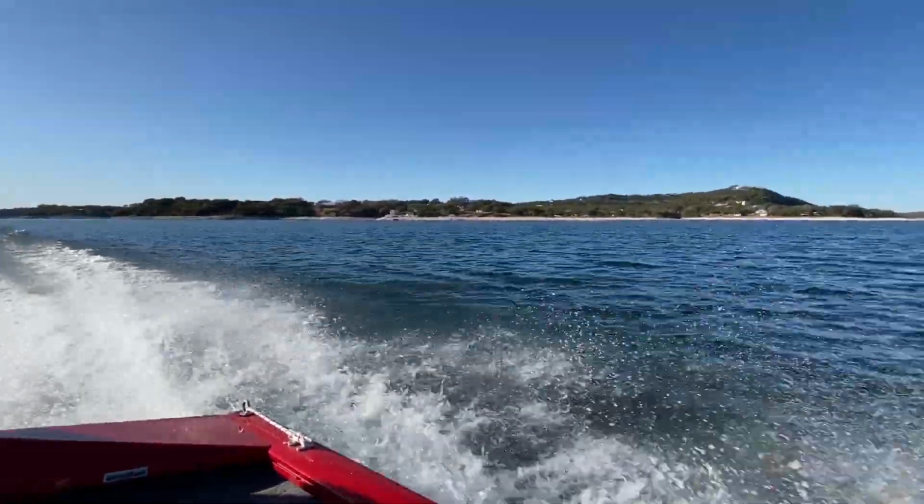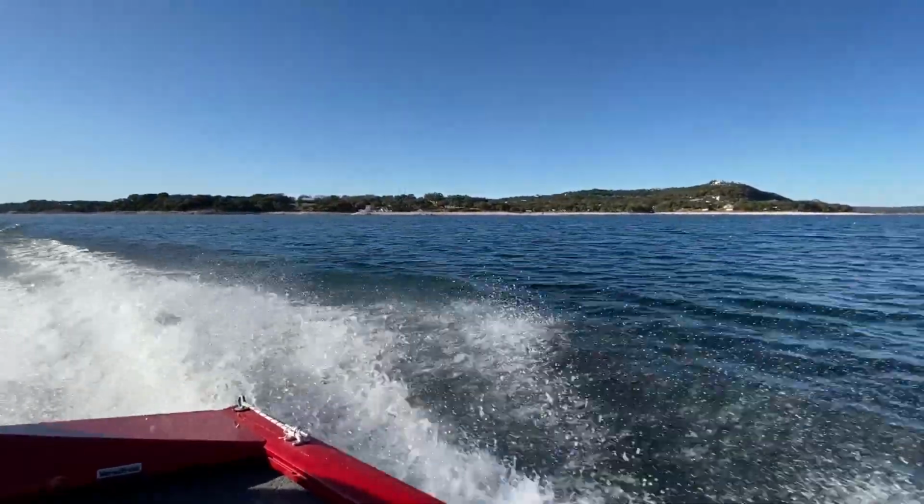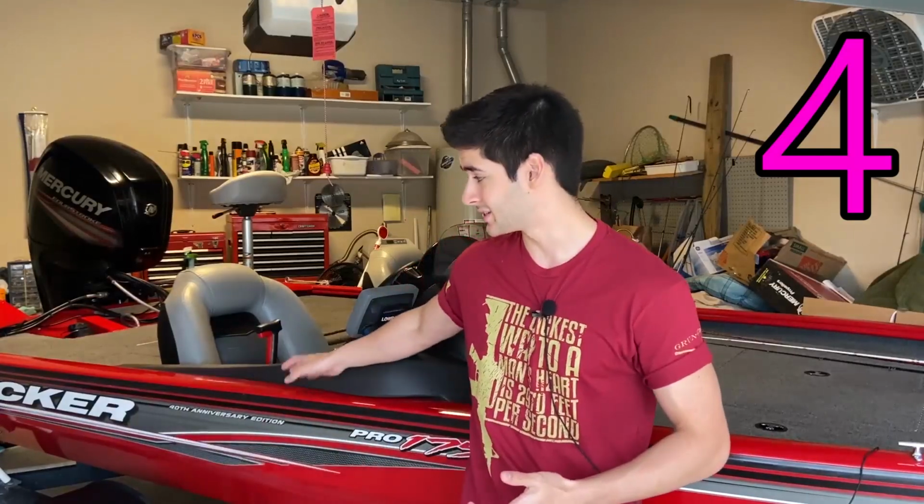Like I said, we don't use it a lot because we don't catfish or anything, but like I was saying, if you guys are looking to catfish or anything like that, you could put a rod holder in the side of the actual boat itself, and it's solid, and you can have multiple rods like that, so it's kind of cool. But again, we fish for bass most of the time, so we don't really get much use out of it.